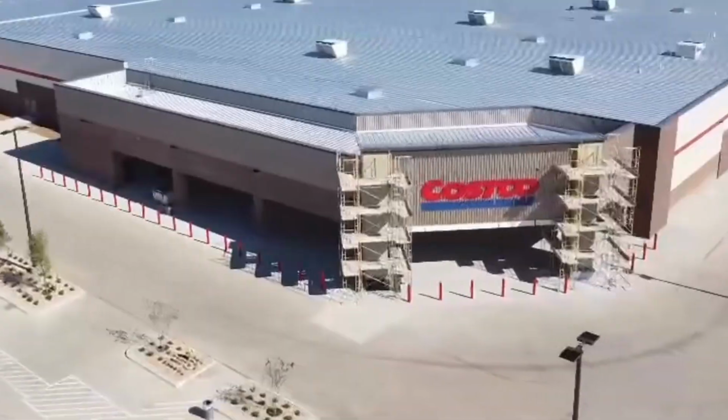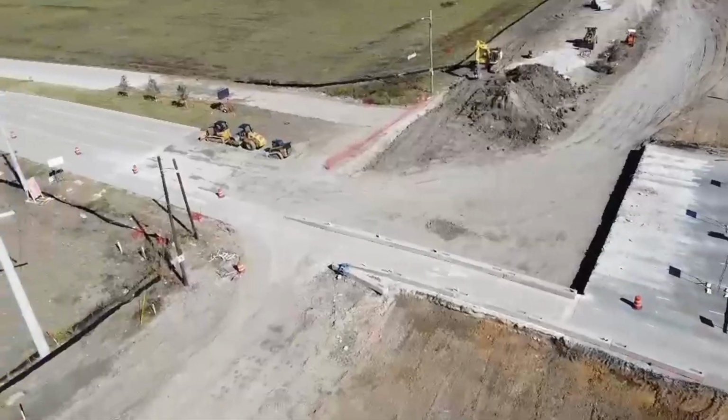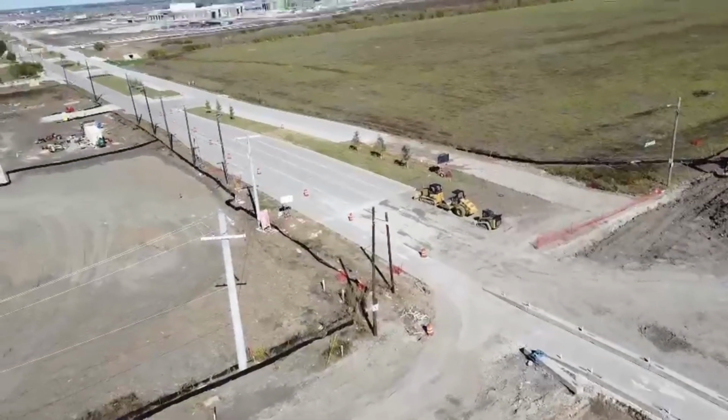However, when one door opens, another door closes, except this time, and these are roads we're talking about.